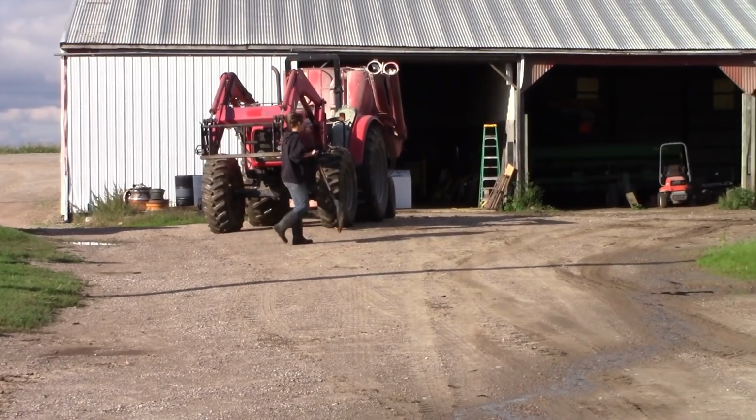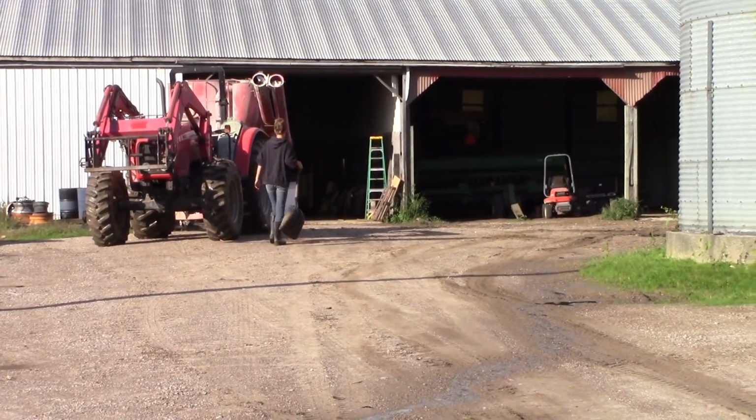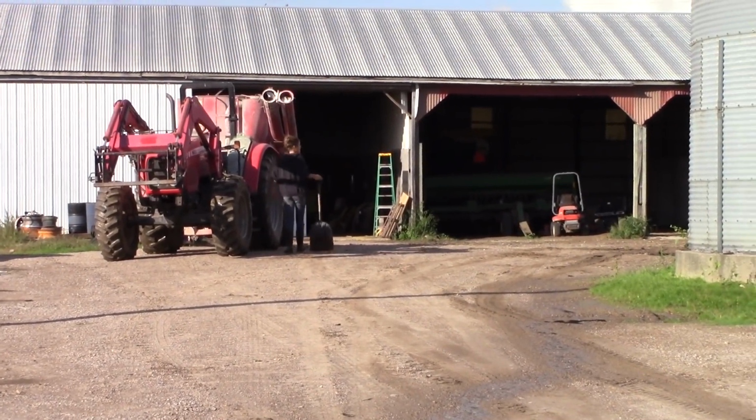Ethan and Mackenzie are working at making more grain for the calves. So that's what they're doing right now.